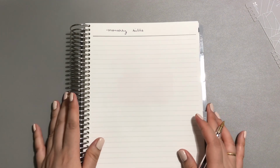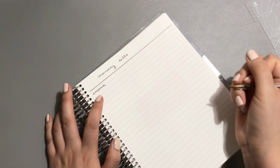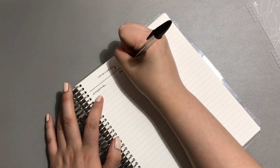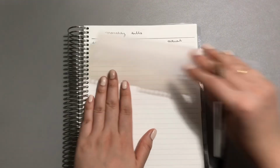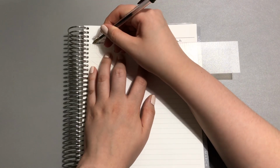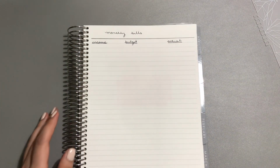All right, so the first one we have is my income. So I'm gonna put income, budget, and then we have our actual. And if you're new here, I don't typically use stickers for setting up my little trackers, I guess you can say. I just like to use paper and pen.